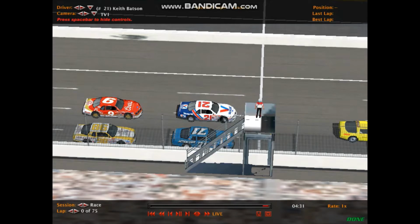So that will do it here. That does it for the starting lineup, I should say too. We've not even started the race yet, and I'm already rehearsing the ending. I don't know what I'm doing.